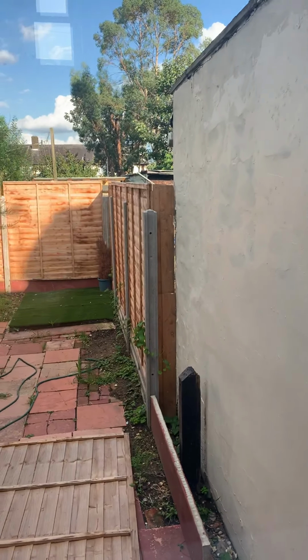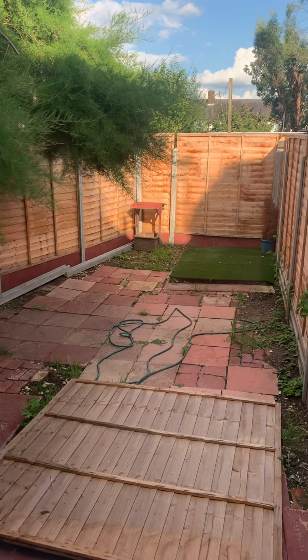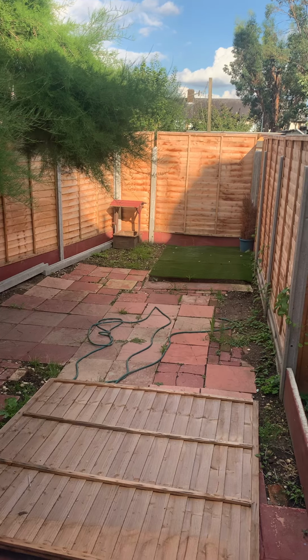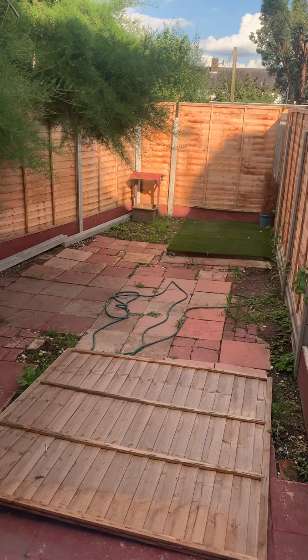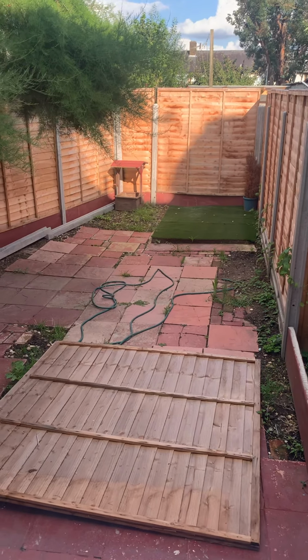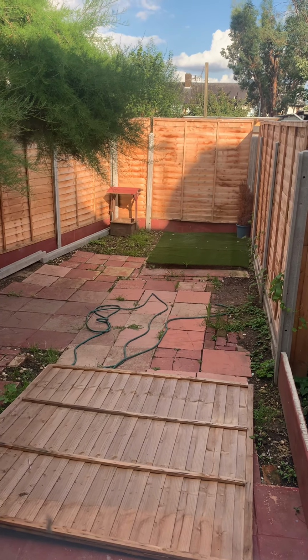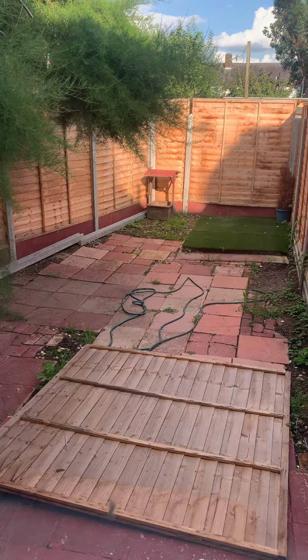So I'll show you the garden right now. So the garden is the only thing that hasn't really been done. So it's kind of like I would personally myself just put artificial grass out there. It is a small garden, but it is a really easily well-maintained garden that you can work with. You can put a little seating area out there, barbecue, a little play area for the kids if you need it, or it's perfect for a couple or tenants if you were going to do this for a buy to let.